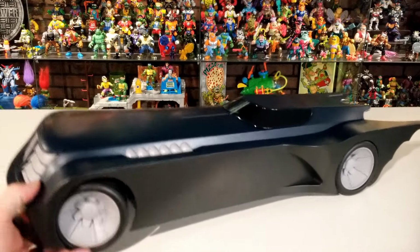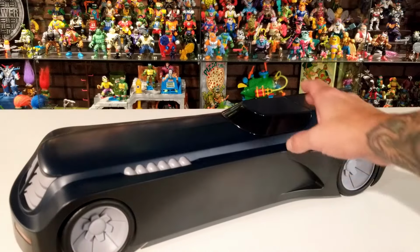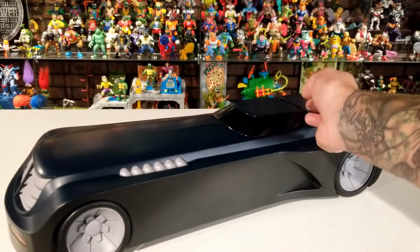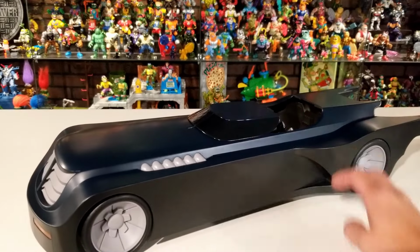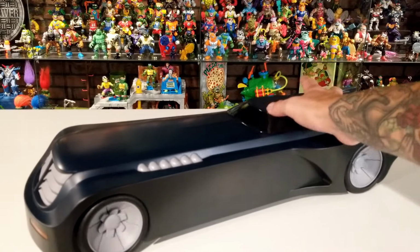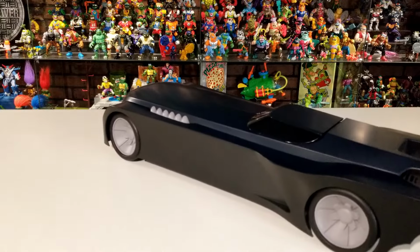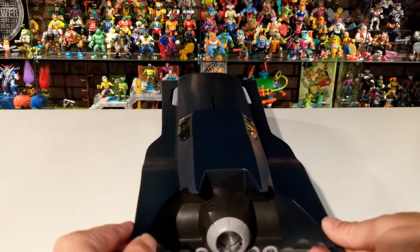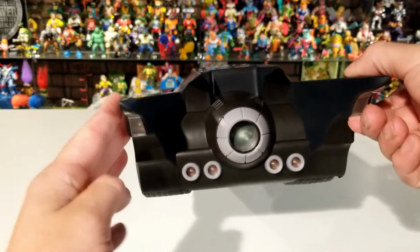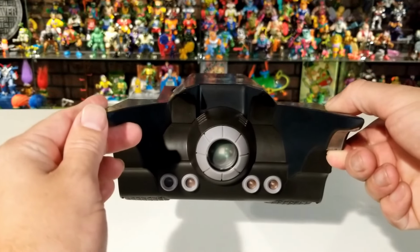Now you guys will see a line right up here on top. And that line is how you open the canopy. And the canopy does slide open just like it's supposed to from the original cartoon. It slides open like that. And then you guys will be able to fit figures in there. And yes, this thing does fit 2 action figures. All right, let's take a look at the back real quick. Right there, these things are all clear because those actually light up, and I'll show you guys that in a second when I turn on the lights.